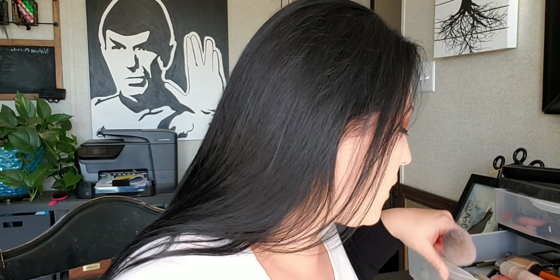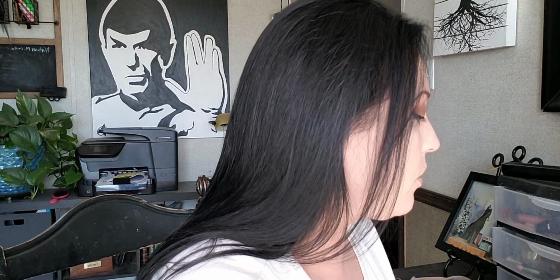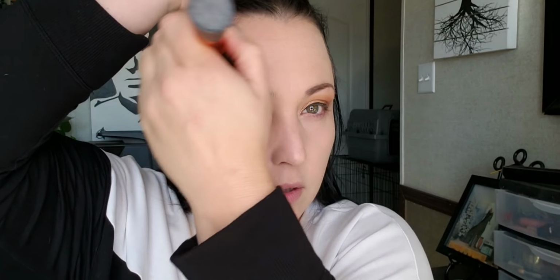And then I take the Too Faced translucent powder and I will just dust. Because I use powder, contour, and blush and all that stuff, and it doesn't apply well without that. Okay.